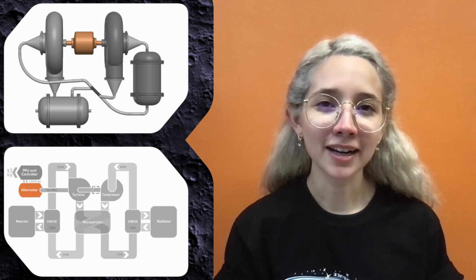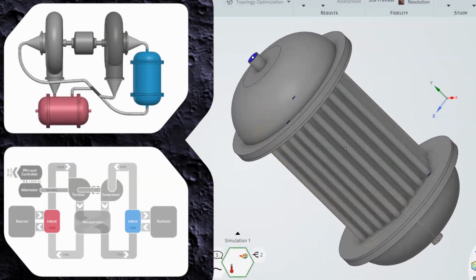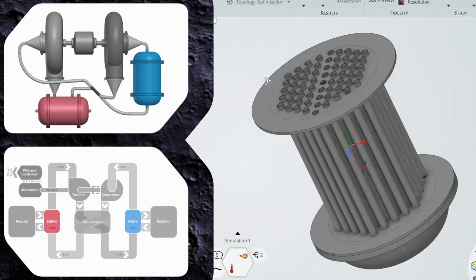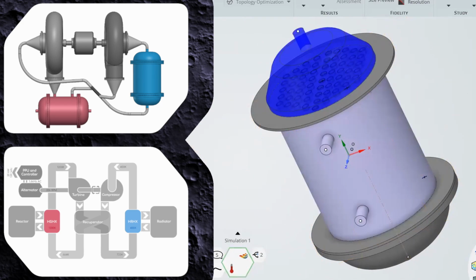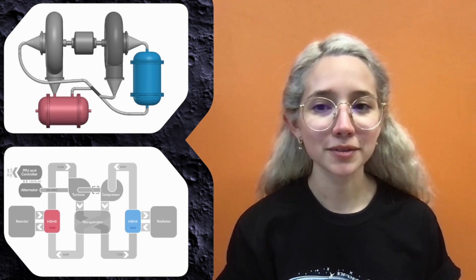Hi, I'm Stephanie. I designed the main heat exchangers. The heat exchangers were selected to have a shell and tube design, which is commonly used across various industries. The ultimate goal of this design is to replace the tubes with heat pipes in the future.